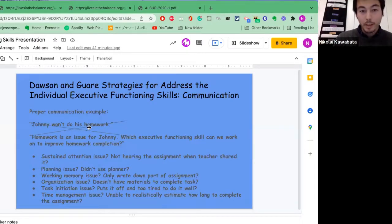Okay, that's the problem, the unsolved problem. And this is from Dawson and Guare, but similar to Rostrian. And then we think about executive functioning skills. Which executive functioning skill can we work on, can we help Johnny with to improve his homework completion? Let's think, is it a sustained attention issue? Perhaps Johnny didn't hear the assignment when the teacher shared it.